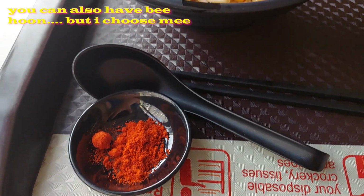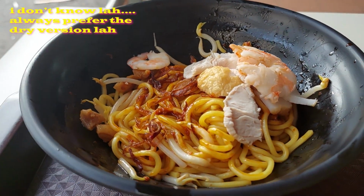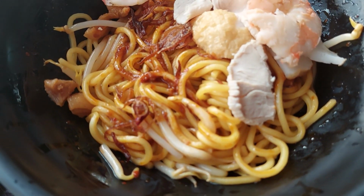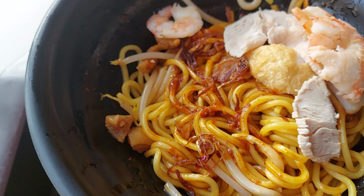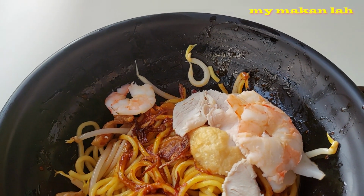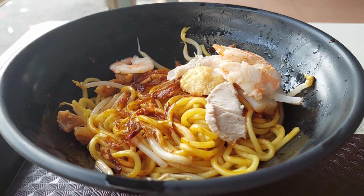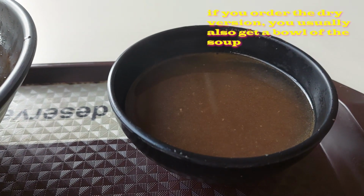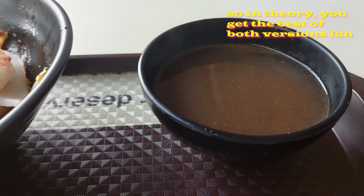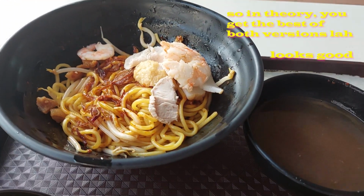I also get some chili powder. I also ordered the dry version, spicy. And look at it. So this is my, I guess, meal, my breakfast, what I'm going to makan. Yes, so this is it. The prawn noodle and the soup. A small bowl of soup together with my dry prawn noodle. So this is it.